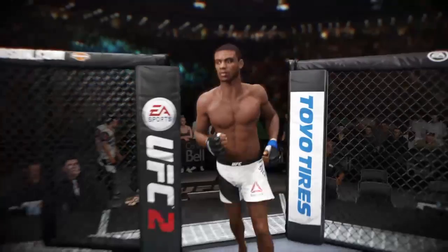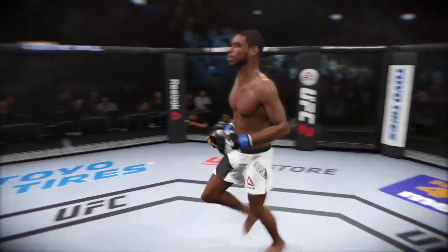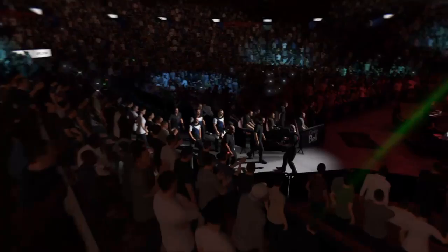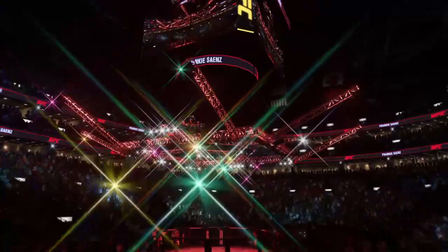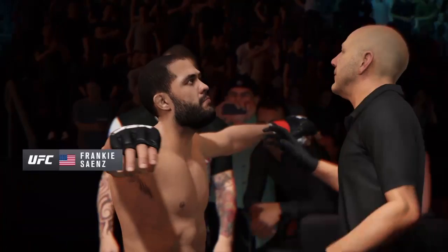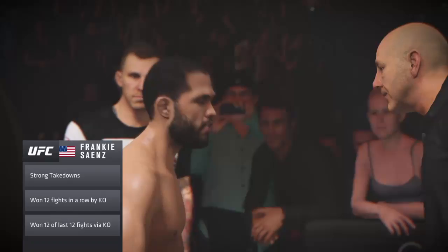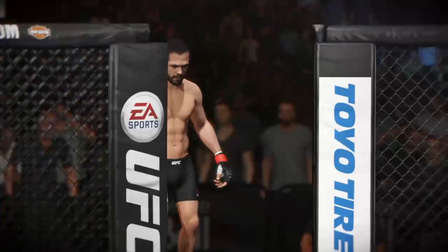Aljamain Sterling is ready to go to battle inside the octagon. Frankie Saenz, looking very confident as he makes his way out to the octagon. He is ready to go. This guy has outstanding takedown defense. His sprawl, his timing, and his ability to get up are amongst the best in the world. Set to fight Aljamain Sterling.